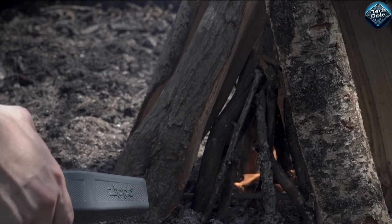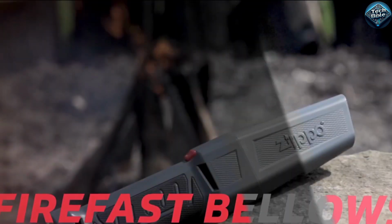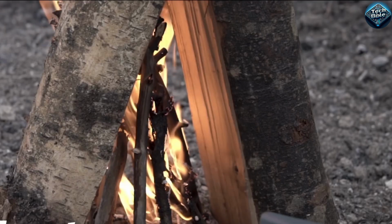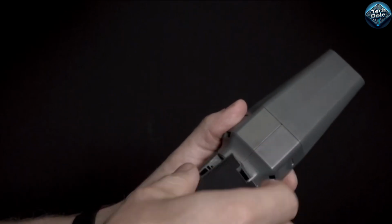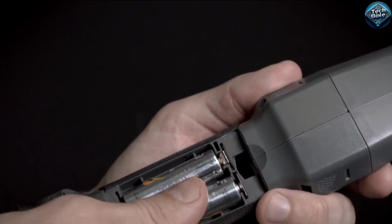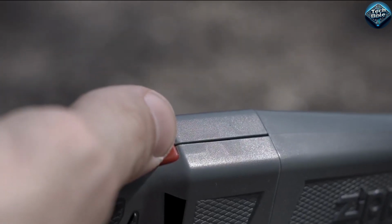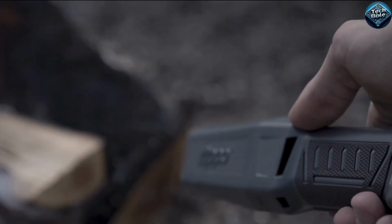Its compact size makes it easy to carry in your backpack, while its durable construction ensures it can withstand the rigors of outdoor adventures. Say goodbye to fumbling with matches or struggling with damp wood. The Zippo Firefast Bellows makes building a campfire quick and efficient, so you can focus on enjoying your time in nature. Whether you're camping, hiking, or just enjoying a backyard fire, this tool is a game changer for outdoor enthusiasts.